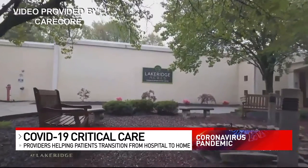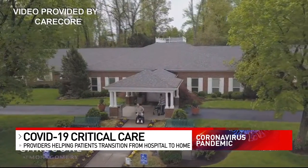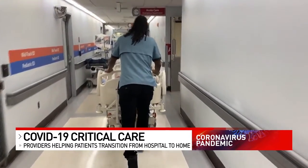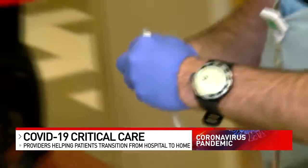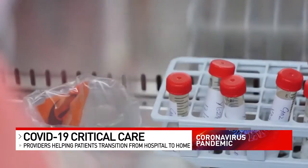For example, at Ohio's CareCore Health, they have units now that care for COVID patients that need isolation, so they're not with other residents. But they also have what they call transitional units for non-COVID care. The staff in those units stay in those units and are tested regularly. That limits exposure to others as well. Here's Andrea West, a nurse and CareCore's Corporate Director of Business Development.